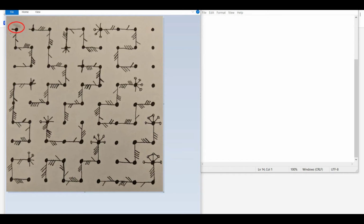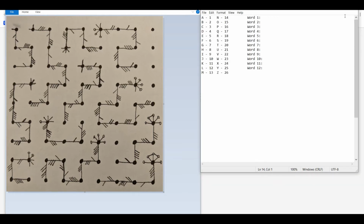So for example, this one here, this first letter, you'll have 1 on the right and 1 on the left, so that's 5 plus 1. Now the code for translating that into letters is fairly easy. I just set A equal to 1, B to 2, C to 3, all the way through setting Z equal to 26.